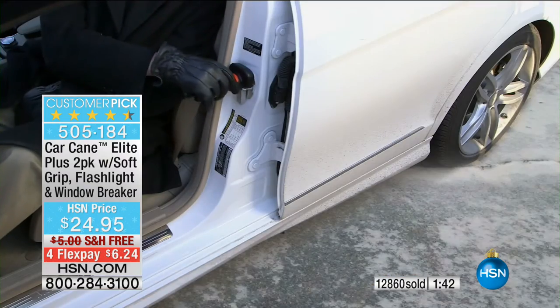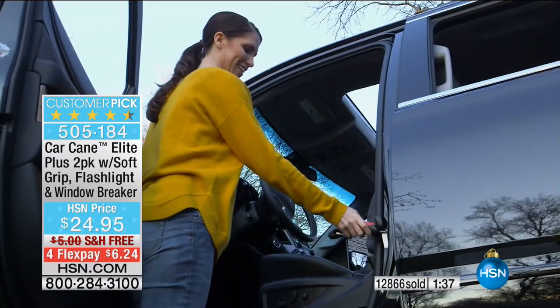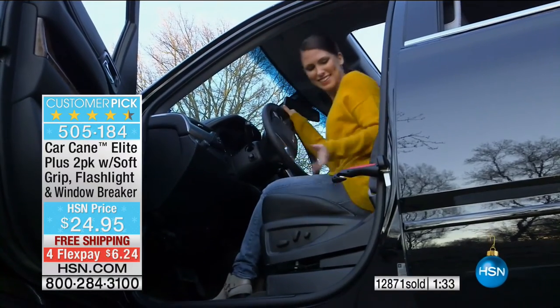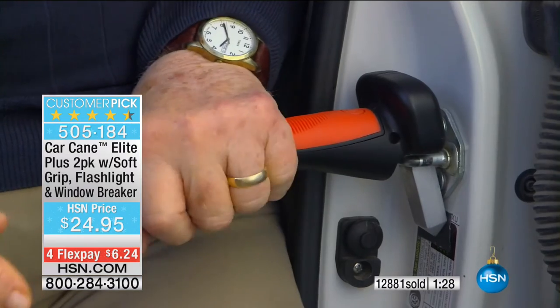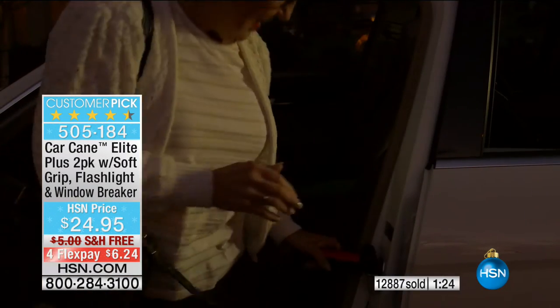You know our floor manager that works here, Tate? Sure. You know Tater? Yeah. So his mom is a physical therapist. Oh. And she actually told me that she has one of these that she uses with her patients to get them in and out of the vehicles when she's working with them. It's people like that, professionals, who have even recognized that this is a good item. This is a good product.